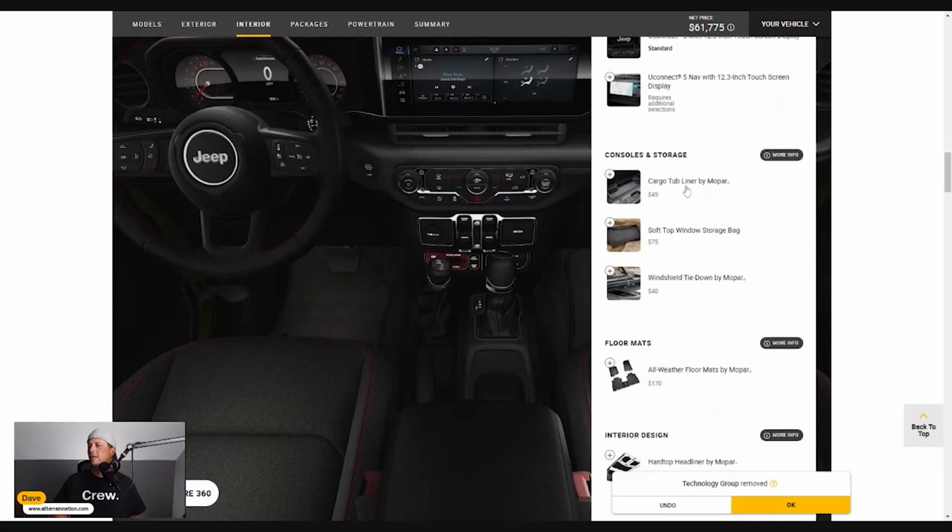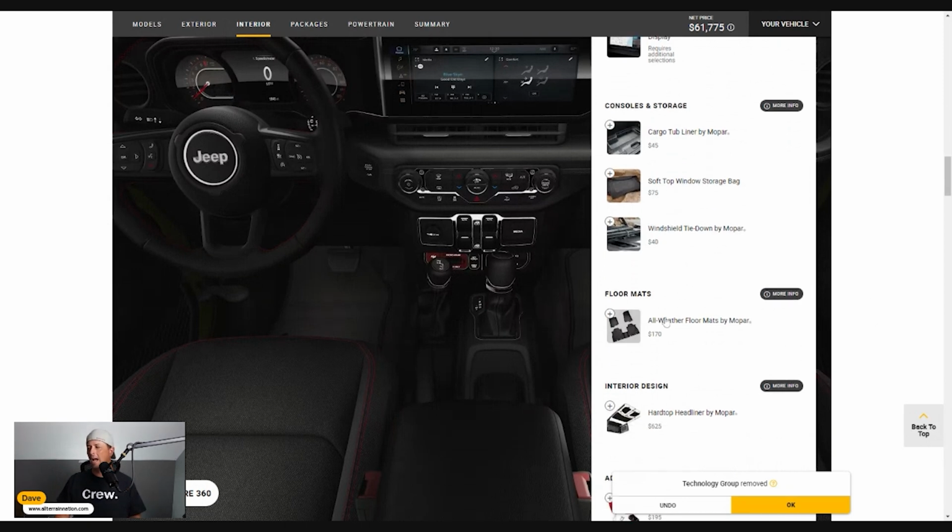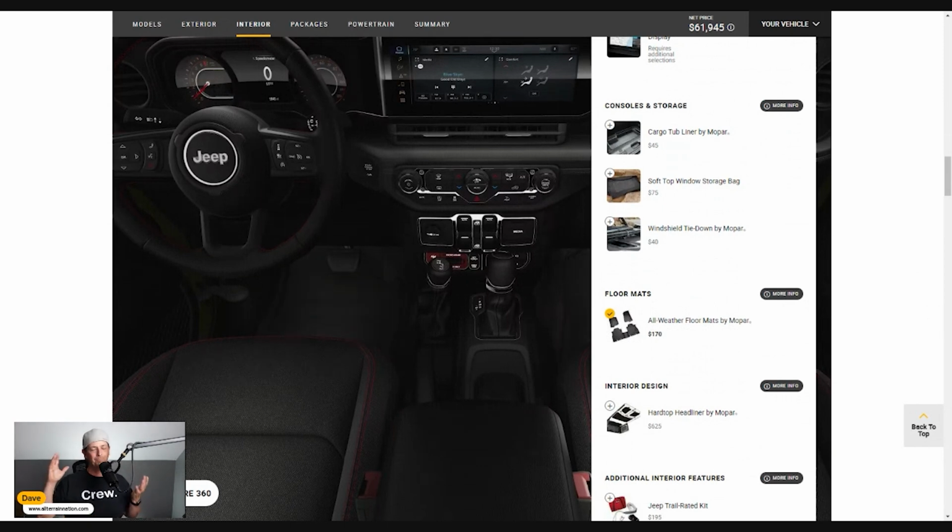So in the back of this thing, you get a cargo tub liner. Not interested in any of this stuff. Windshield tie downs. At no point am I ever... I've had multiple Jeeps. At no point have I ever had the desire to put the windshield down. You may, which is awfully cool if you like running like that, but I just haven't ever had the desire. Floor mats. Jeep does their floor mats. Their rubber floor mats are freaking amazing. So yes, I'm going to click those all day long. They fit better than the other brand that I own, and I just like them.